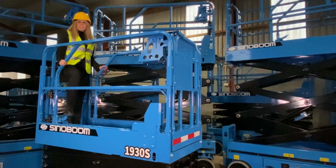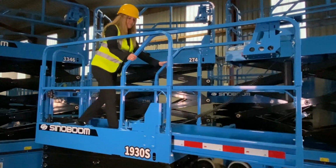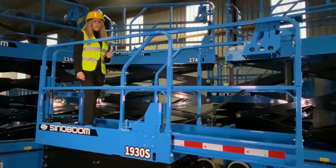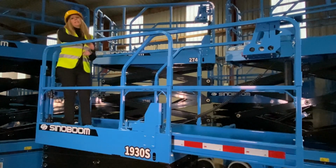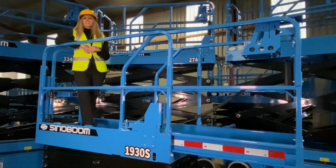With a robust yet smooth slide-out extension deck and guardrails designed to fold down quickly and easily on all models, the Boom battery scissor range has a host of well thought out safety features and benefits. Thanks for listening.